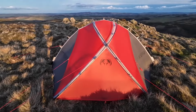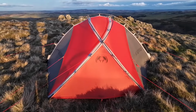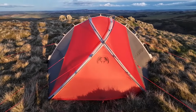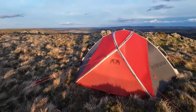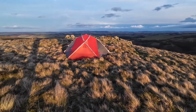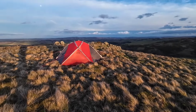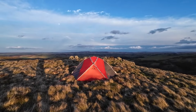That's took some getting up. Blinking wind, and the ground is so unlevel over this side, which is barely sheltered from the other side. Hey, Butcher's up and she's looking pretty damn fetching. Right, I'll take some tent porn.